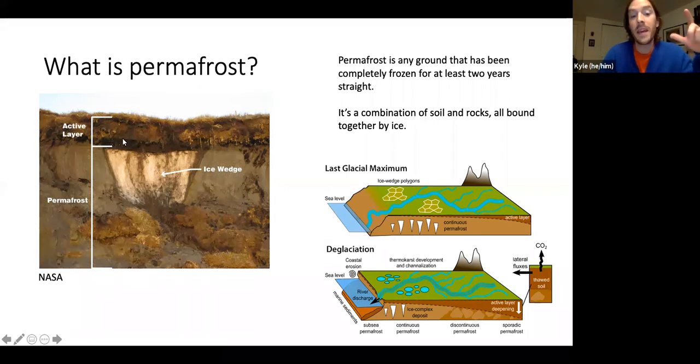And this layer isn't necessarily frozen year round. As you can see, there can be plants that grow here seasonally. It's this layer where things are actively cycling, photosynthesizing, doing chemical transformations. It's not yet frozen. But if you go deeper down beneath the active layer, that's where the permafrost starts. And all of this stuff is a combination of soil and rocks that's all frozen together in ice.